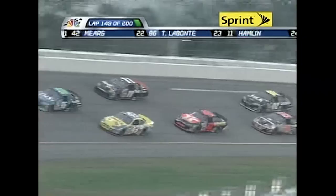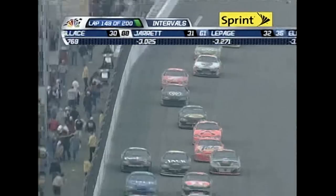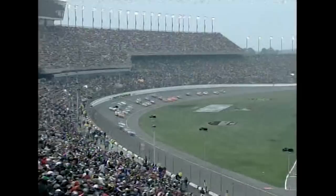The 20 of Tony Stewart runs in 28th position. There are 36 cars on the lead lap. Carl Edwards is the first car officially retired from the race. 42 cars still in competition. Brian Vickers out front in the Daytona 500. Just 50 laps to go.